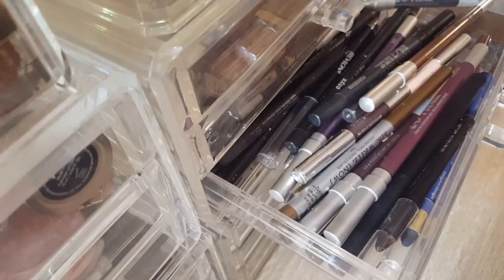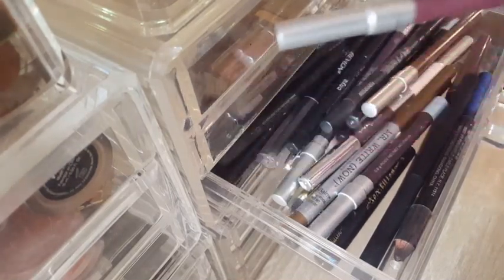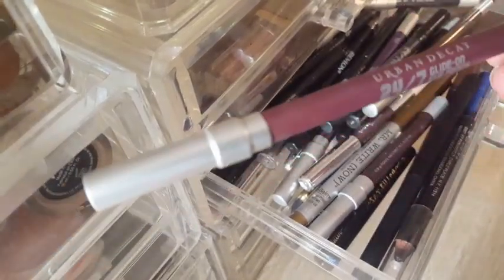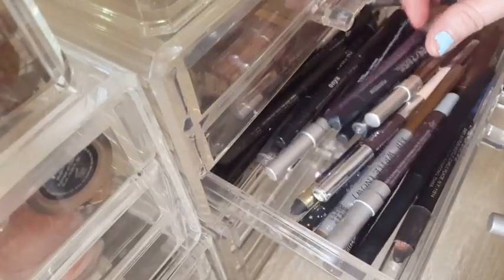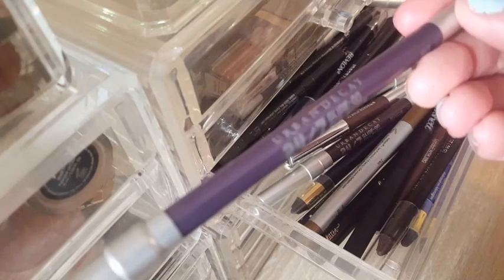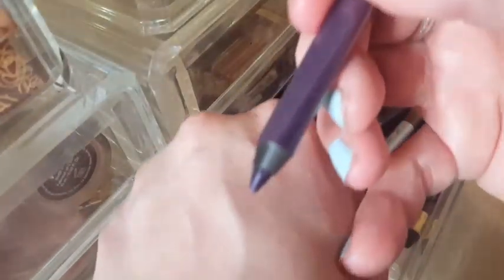Okay, since I'm doing a Valentine look this week, I am going to pull a couple of colored pencils. These go in the waterline, obviously. This is the Urban Decay 24/7 Glide-On in Alkaline. It's just one of my favorite ones. I'm also going to pull a purple, a different purple this time. I usually pull Rockstar, but I'm going to pull the Urban Decay 24/7 in Vice. Let me see if I can swatch it for you guys. It's a lot lighter than Rockstar. It's very purpley. I don't know if it's zooming in right, but there you go. So I'm going to pull those two for colored liners.